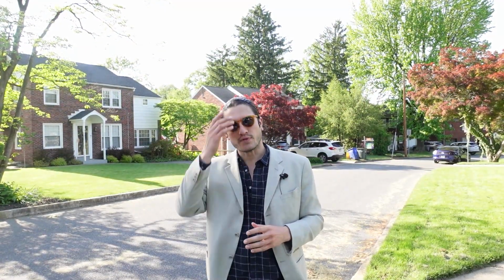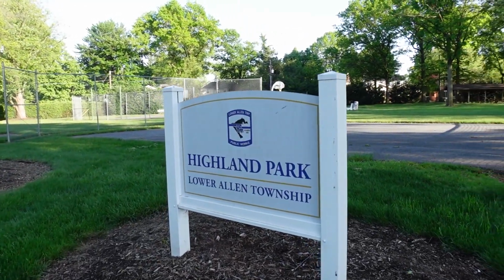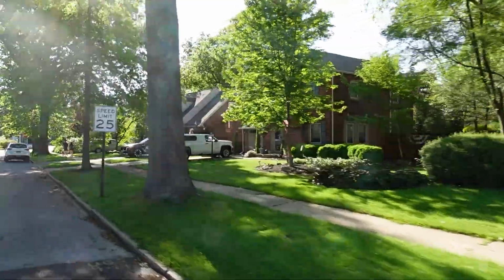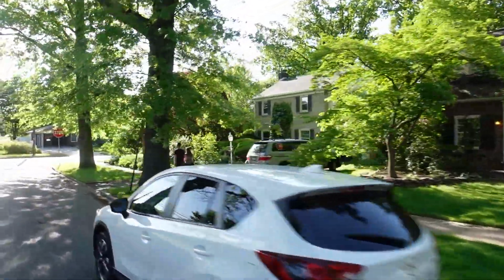This home just recently went pending after just a few days, which is common here in Lower Allen, here in this Highland Park neighborhood. So we wanted to show you this as kind of an entry level, beautiful neighborhood for a first-time home buyer, for any home buyer really, but that's really that great price point for that first-time home buyer. Low taxes, gorgeous walkable neighborhood, and we'll show you the rest.